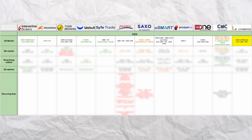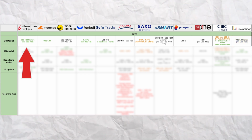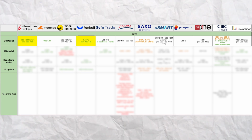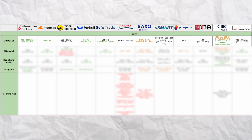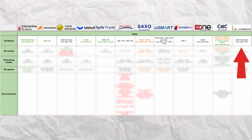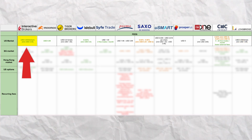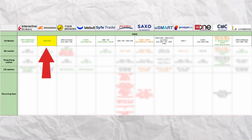That's because when you are trading a small amount of shares, like 1 share or 10 shares, Longbridge's $1.98 minimum fee would be more expensive than other brokers, such as Interactive Brokers and Webull, which charge a much lower 50 cents or less for their minimum fee. On the flip side, if you are trading a large amount of shares, Longbridge would lose again, since Interactive Brokers charges a much lower fee per share, while Moomoo Singapore has a fixed fee of 99 cents per order.